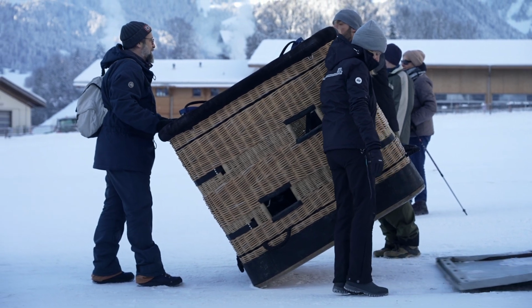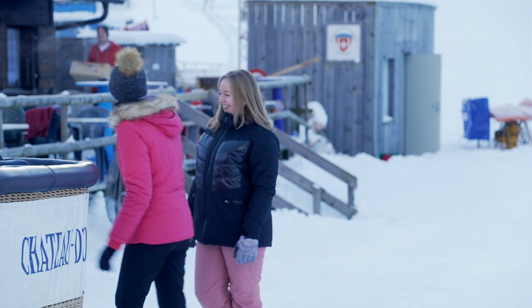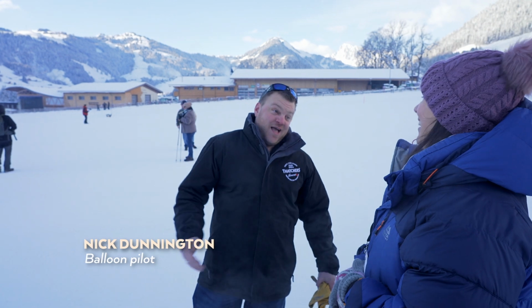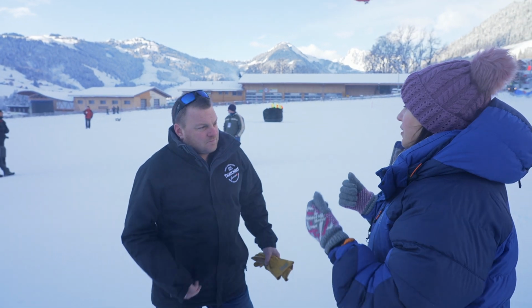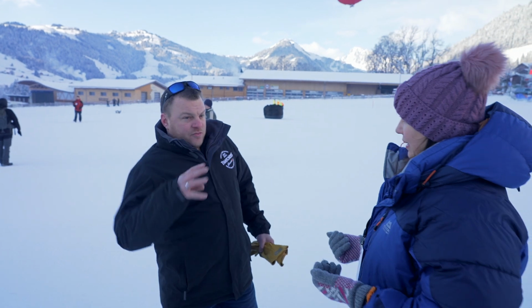So we have to stay within the valley, and the winds are going to actually drop. The quicker winds are going to speed up throughout the day and drop down into the valley. So we need to be flying early and landing early. For a complete novice, tell me, is it just obvious that if there's too much wind, the balloon will be uncontrollable? There's a lot of that.